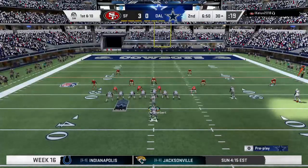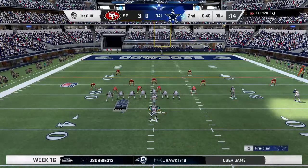And let's pin the mirror. Hey, Alpha. Right there. 54. Right there. 54, Mike. He can't hang.